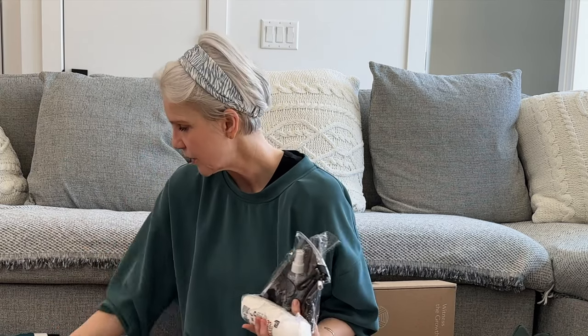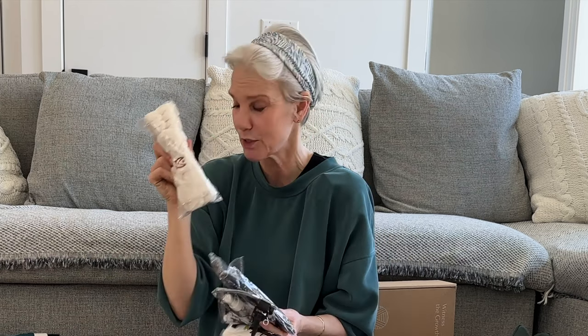It's more little bags they can use to do their giveaways. Just some cotton rounds that I won't be using. A little headband that's really cute. This is also from Bev at My Selma. I have so many headbands. I'm just going to pass those along. And then this is a neck cream, but it also is a lovely perfume. I don't wear perfume, so I'm going to pass that along.